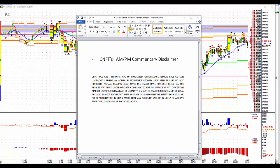Hypothetical or simulated performance results have certain limitations. Unlike an actual performance record, simulated results do not represent actual trading. Also, since trades have not been executed, the results may be overcompensated for the impact of certain market factors, such as lack of liquidity. Simulated trading programs in general are also subject to the fact that they're designed with the benefit of hindsight. No representation is being made that any account will or is likely to achieve profit or losses similar to those shown.